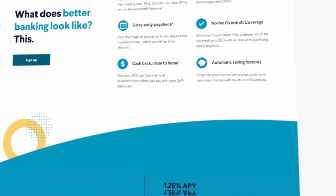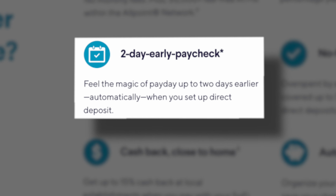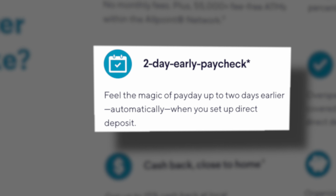Now, your bonus is evaluated based on a tiered system of how much money is direct deposited into your accounts within a 30-day period. But currently, if in your first 30 days you have between $1,000 to $2,000 direct deposited, you'll get $50. $2,000 to $5,000 is $100, and if you have $5,000 or more direct deposited into your SoFi account in your first 30 days, you will earn a $300 cash bonus. Plus, with SoFi, you're also going to get paid up to 2 days early, which I never really saw the point of, but after using it for the past year or so, getting your money early certainly doesn't hurt.